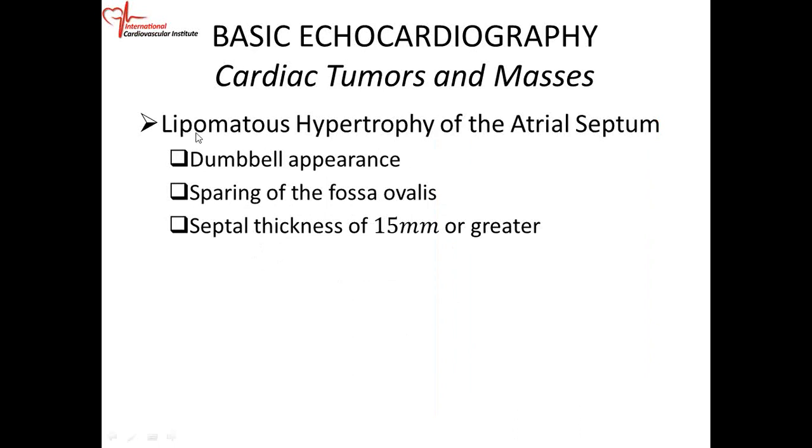The other thing we're going to talk about is lipomatous hypertrophy of the atrial septum. You're not going to see a lot of this, but it's going to appear in all exams. It's a very testable pathology, so they usually put it on.